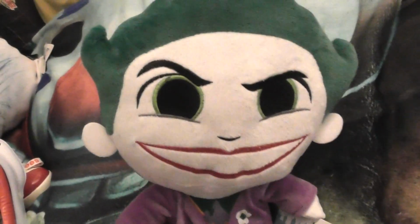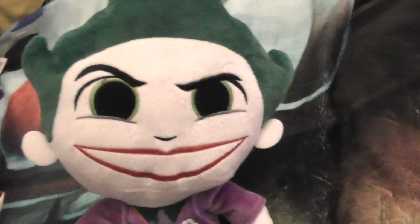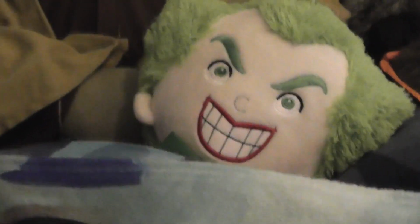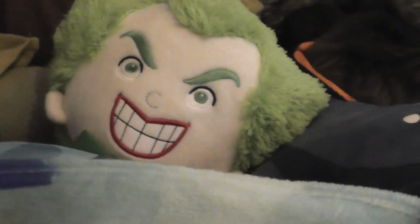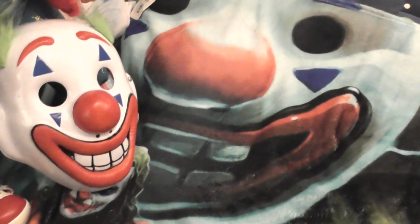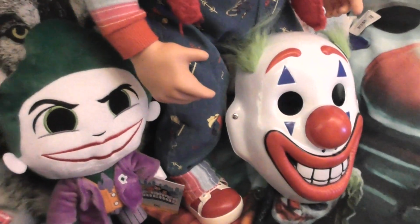Green hair. Trying to collect plushy Jokers. This one at least has a smile. My other one doesn't have a smile. I don't really like the proportions. His head is a bit large. He's not very well detailed, but he's soft. I really like that one over there because he's really long and fluffy and he looks really great. But I'm glad to have all different guys, so I really like this guy. And I'm glad I just came across him.